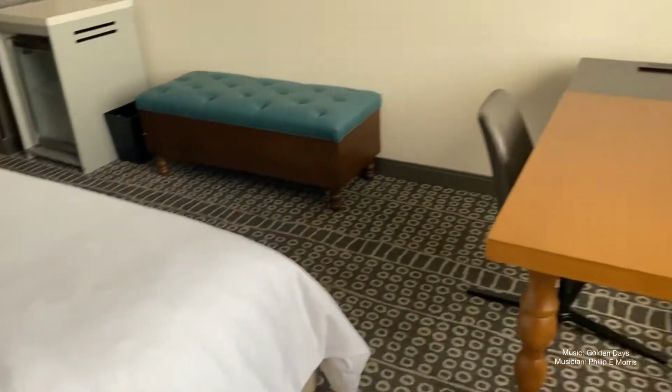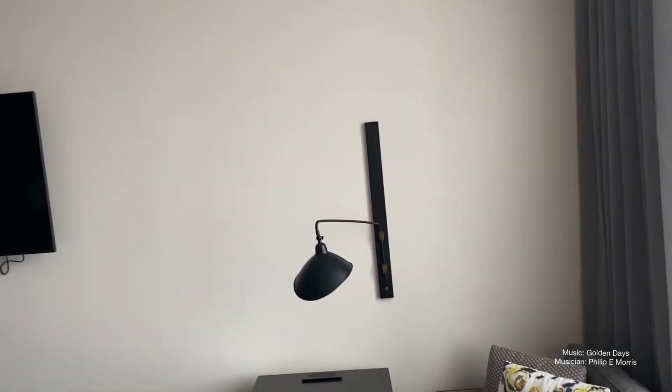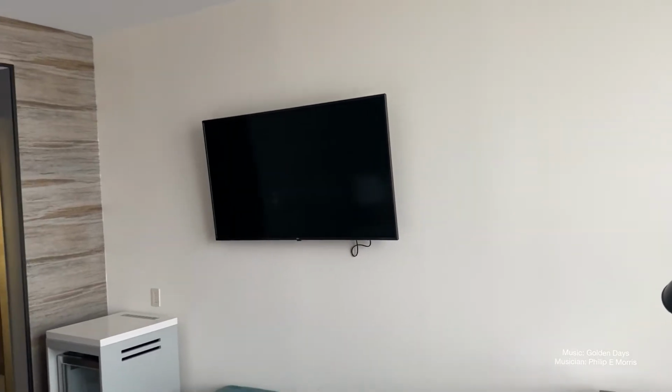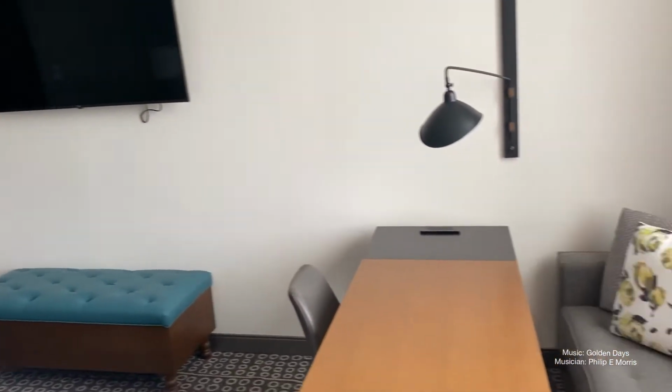The bedding did not seem to be very luxe. The bedding appeared to be very basic, as was most of the furniture, and this room was pretty small at 230 square feet.